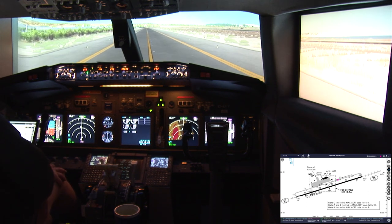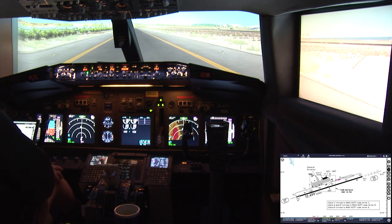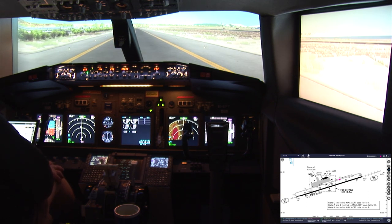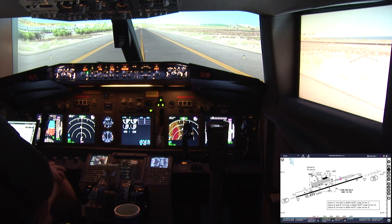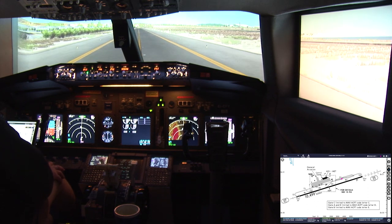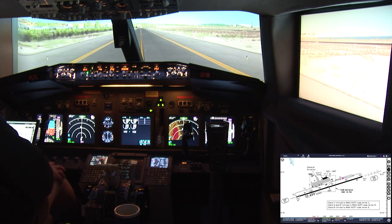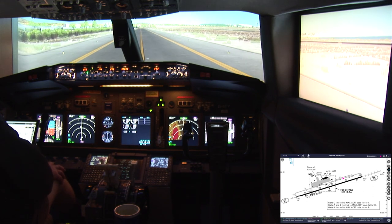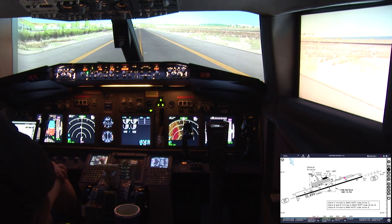Controls, they're all right. Making sure everything is working as it should. And those passengers who were sitting in the tail while I did my rudder check, they would have a bit of an interesting experience. I would have spilled their champagne.